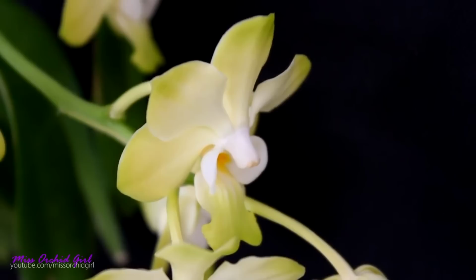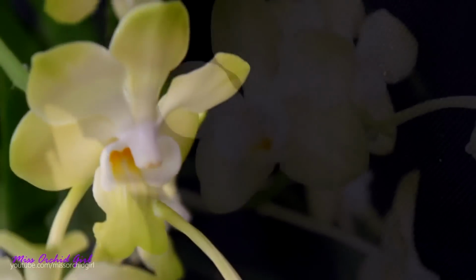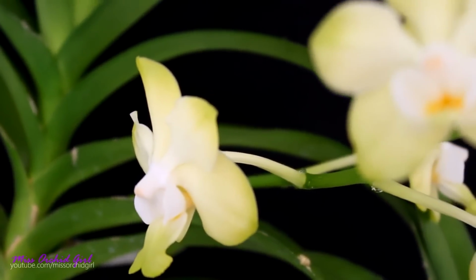It's just so beautiful and honey-like, and it really isn't mild. It can fill up a room, and I had it in the living room last year. I brought it in the house. It did fill up the living room in the nighttime.